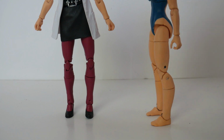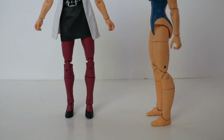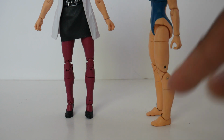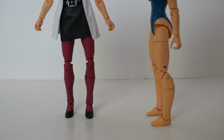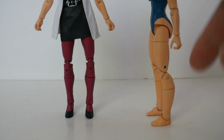And I went with small feet for Ritsuko because she's not that tall of a person. I could have gone either way. It's just personal preference. But I wanted an excuse to use the small feet because I hadn't done it yet. So small feet here. Again, resin copies, dremelled a hole in there, and they fit with these swivel legs.